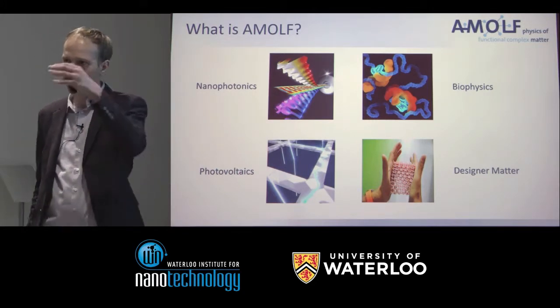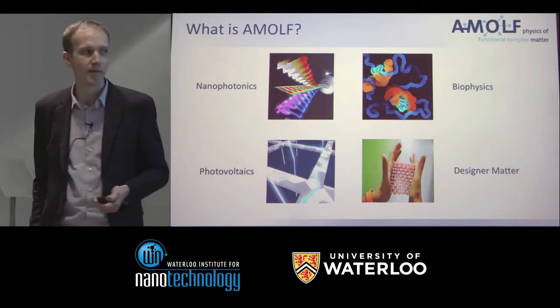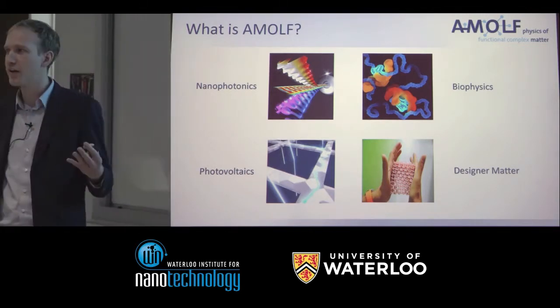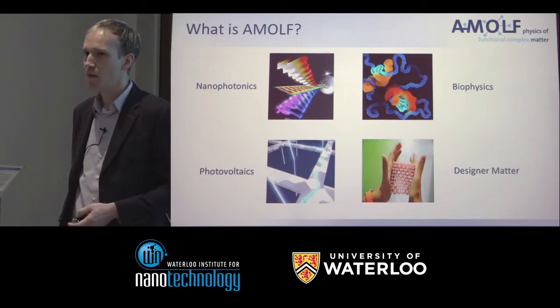But the idea is to also have a lot of interaction between the different themes, maybe very much like in this place here. And of course, in photovoltaics, we have a lot of interaction with nanophotonics because understanding light on the nanoscale has strong implications for solar cells as well.